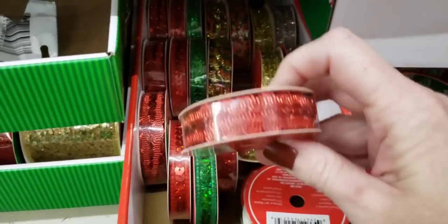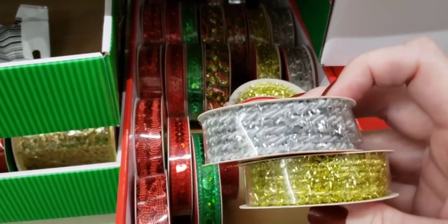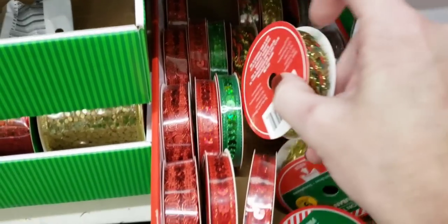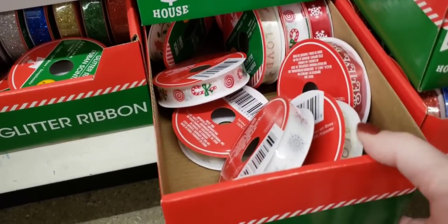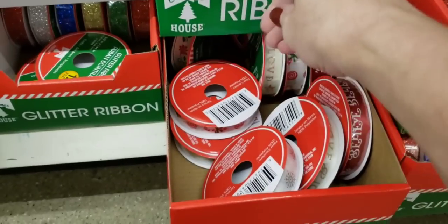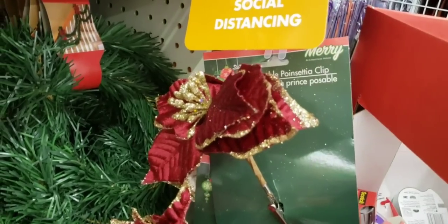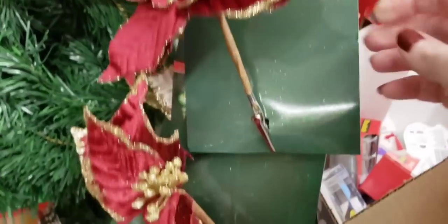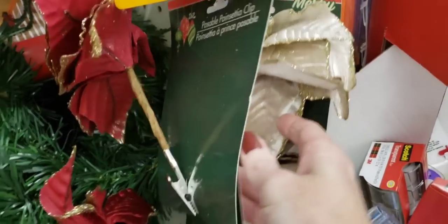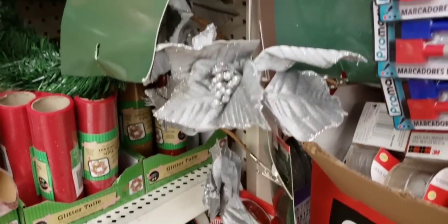All this kind of stuff goes so fast, so if you see it, better snatch it up. I'm trying to do a close-up for you so you can see all the different ones that they have. That one's neat. And some more ribbon over here, which I'm pretty sure I showed you last week. More ribbon. These were ginormous poinsettias with a clip, and you can bend them and shape them, and they need a lot of TLC, that's all I know. I had them in silver as well.